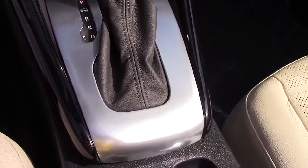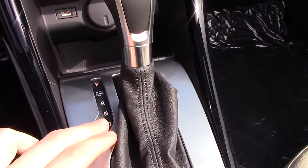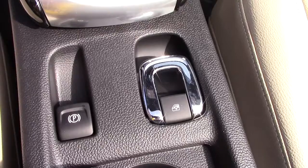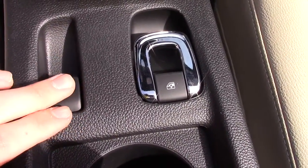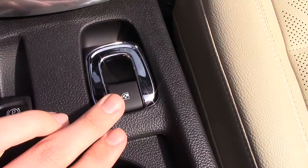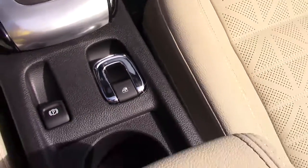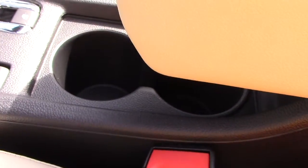Right here is the beautiful gear selector for your 6-speed automatic transmission. You also do have a manual mode if you pull it all the way down into drive and over. So down here below your shifter you have your electronic parking brake. This handle right here is for your convertible top to go up and down. We will demonstrate that right after this. And this is a button for all 4 of your windows to go up and down for your convertible top. Over here you have a little armrest that does slide back and forth. And you have a couple of cup holders right underneath it.